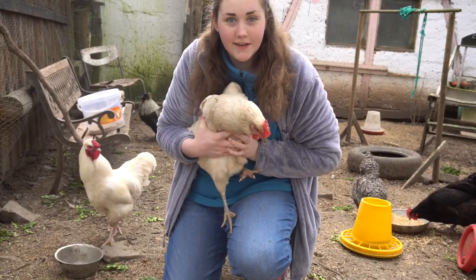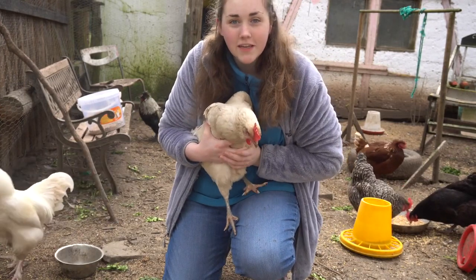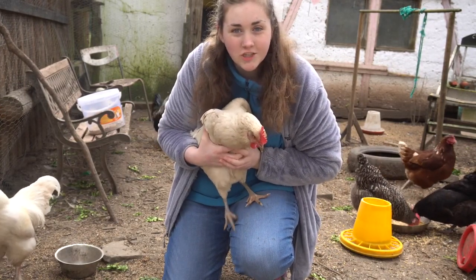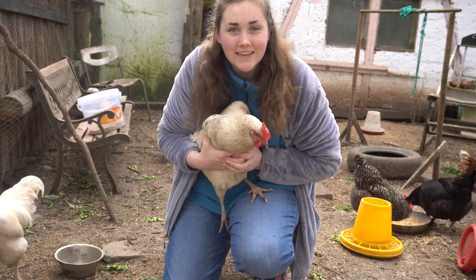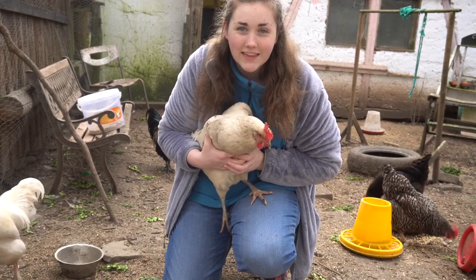So this is Berta. She may be the first thing you think of when you think of a chicken. A really cool thing about Berta is that she actually lays green eggs. The insides are normal and orange, but the outsides are very light green.